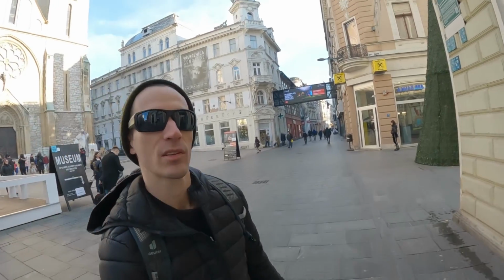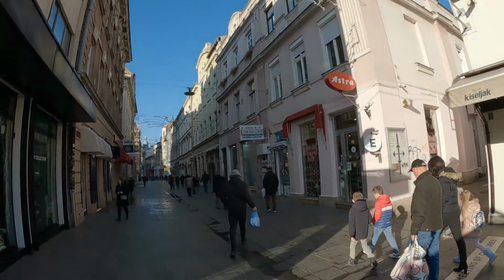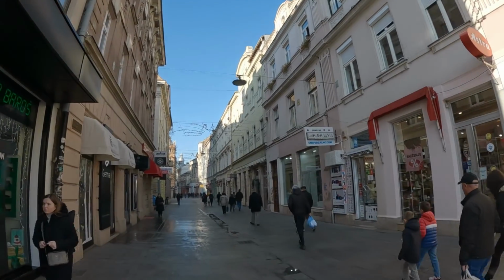Walking down the west side of the Cultural Divide line is quite a different feeling than the east side. Much more modern looking and much more consumer oriented.